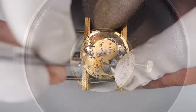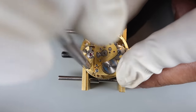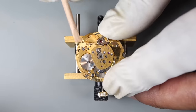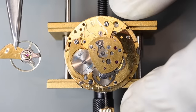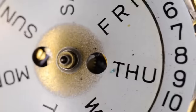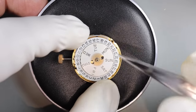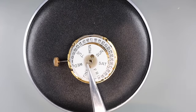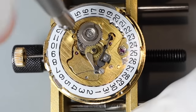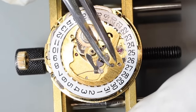So let's just remove this balance in case we have an accident, and then I'll go back on the other side and remove the date disc. There isn't anything holding this date disc in, such as a clip or anything, so I should just be able to remove that. So we have a little date card here. It's holding everything in.